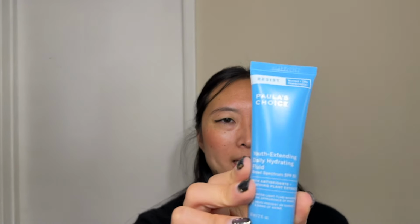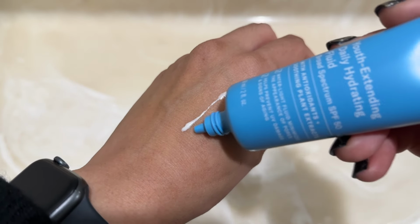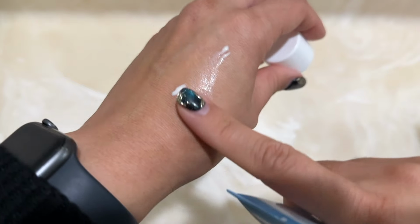So the first one that I love is the Youth Extending Daily Hydrating Fluid. It has SPF 50. It is marketed towards normal, oily, and combination skin. The reason I love this is because it has a matte finish and it's super liquidy, which might put some people off, but I really like it. It absorbs into your skin super well. Again, leaves you that matte finish. So if you wear makeup over it, it goes on really smoothly, and it's also easy to reapply.